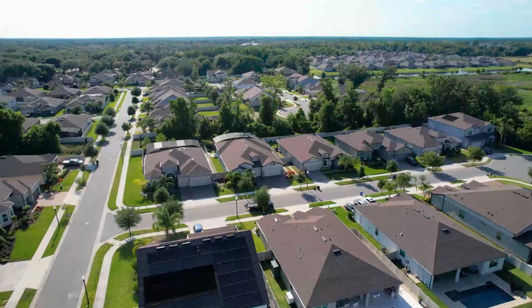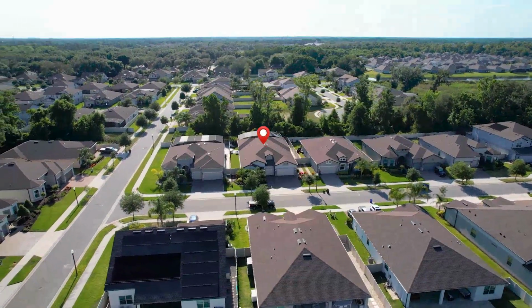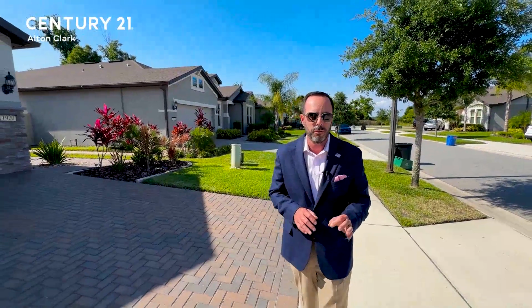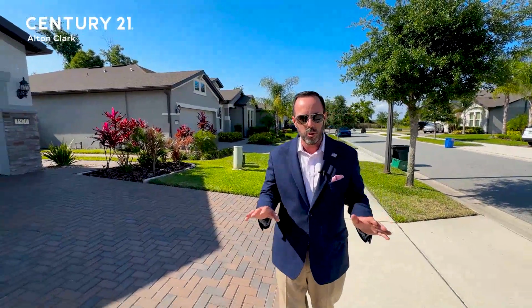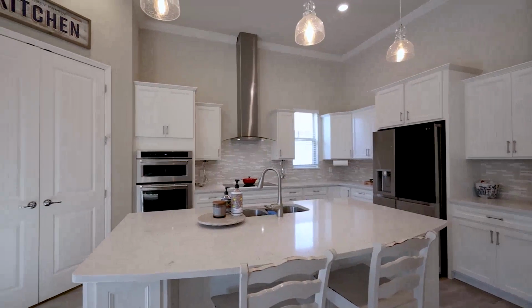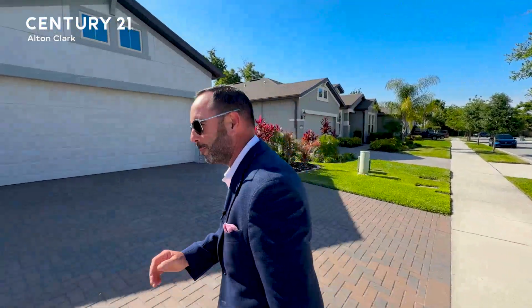Today I'm in Brookmore Estates, a gated community, at 1920 Branca Court. I got a treat for you. It's a 4-bed, 3-bath home, just over 2,700 square feet. The level of finishes in this home is second to none. Wait till you see the pool area. The kitchen is exquisite. Enough of me talking about it. Come on, let's go.